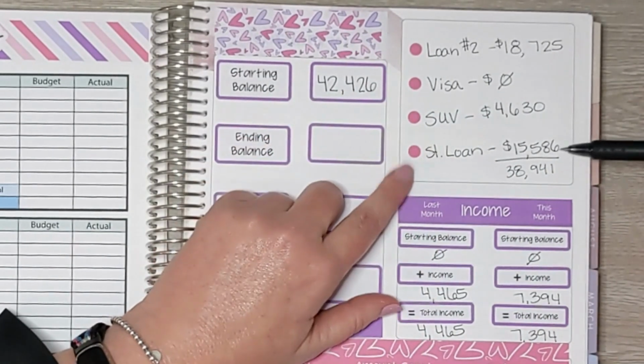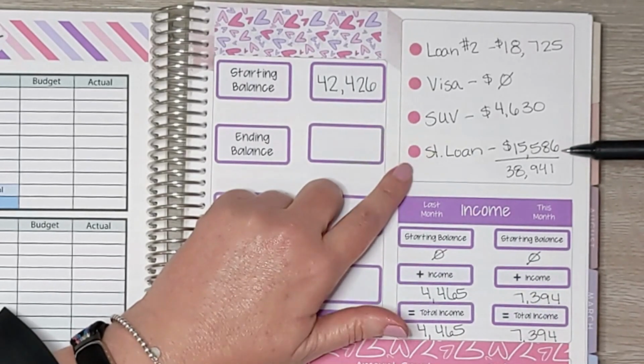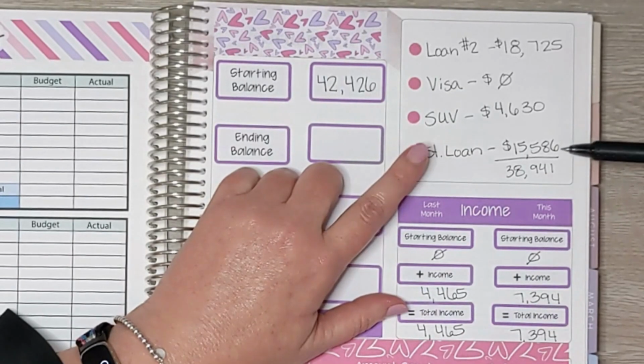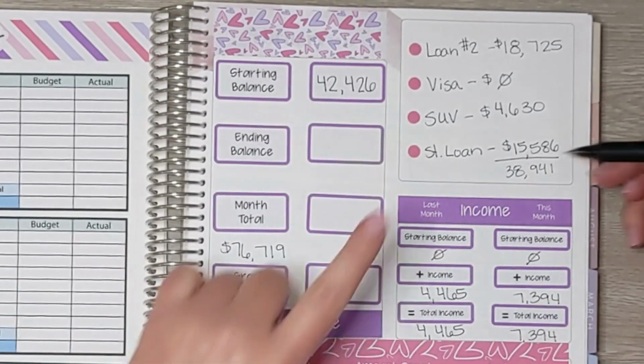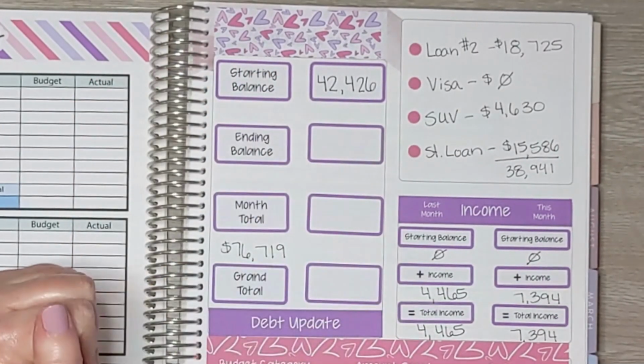So in the meantime, I don't have to make payments, and I also am not charged any more interest. So it's just staying where it is until they decide if they're going to forgive my public service loan or not. So that will happen one day. We will have an answer and know where to go from there.